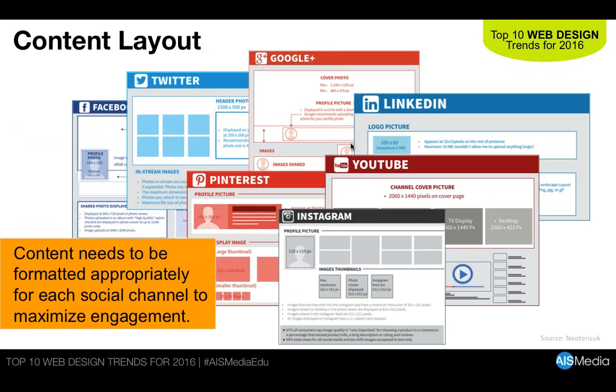LinkedIn and Twitter and Pinterest and Facebook all have different types of layouts. The images are slightly different sizes and different dimensions. So if you're running a campaign, and we took this into consideration when we promoted this webinar, those assets need to be properly created across all of those different channels. Does it put a bigger burden on a designer? Of course it does. But it's very important to keep this in mind.